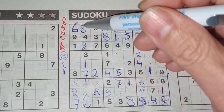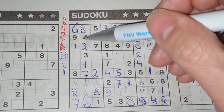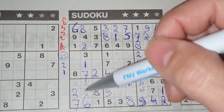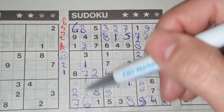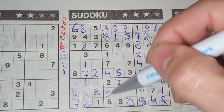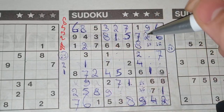2 boxes left in this second column. 1, 2, 3, 4. 5 is missing. 6, 7, 8, and the 9. 5 and the 9 are missing. We see here 9, no 9 there. 9 should be here, and a 5 goes there.